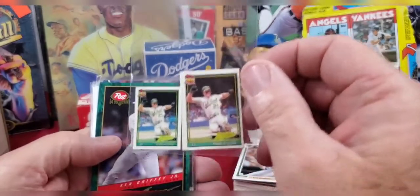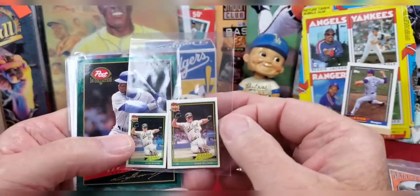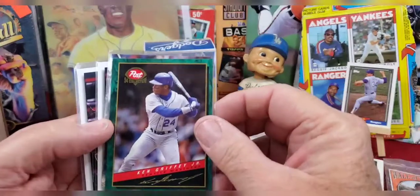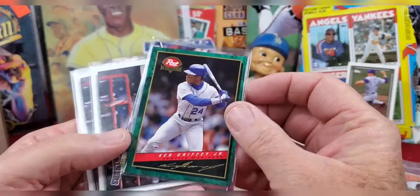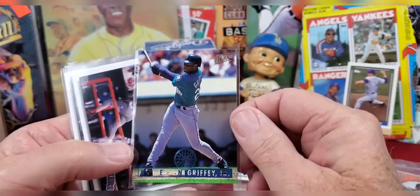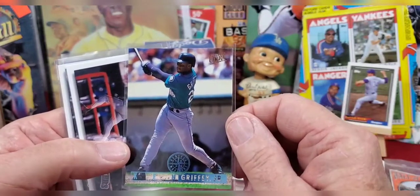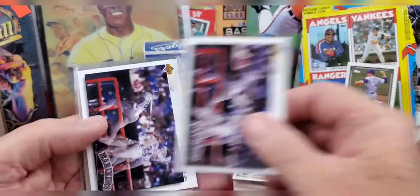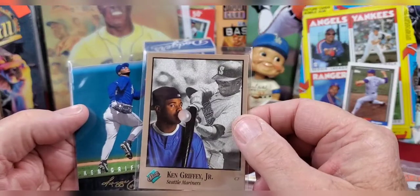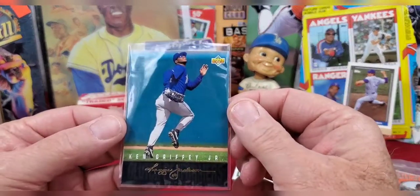Here were a couple of Mark McGwires. These are 1990 Topps, I believe. There's the mini card and the micro card, both together in one pack. Then a Post cereal card, Ken Griffey Jr., Mariners. The Fleer Ultra, looks like 93, Ken Griffey Jr. card. Another motion card. And the Ken Griffey Jr. there. Upper Deck 93 card, Ken Griffey Jr.